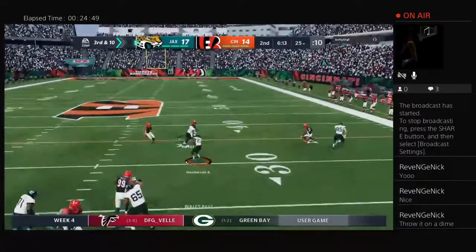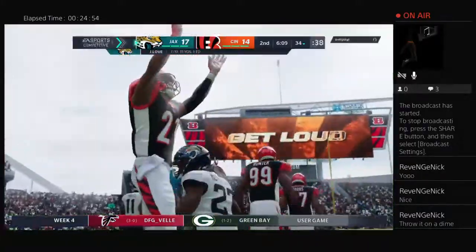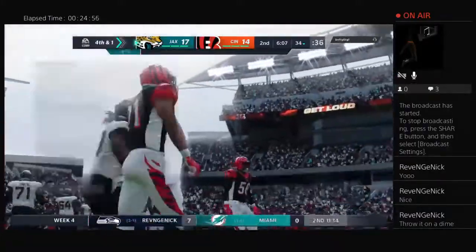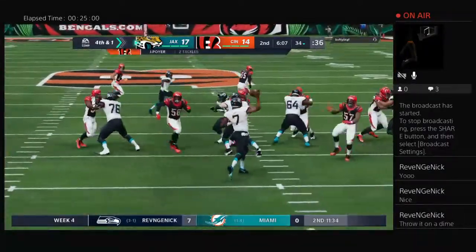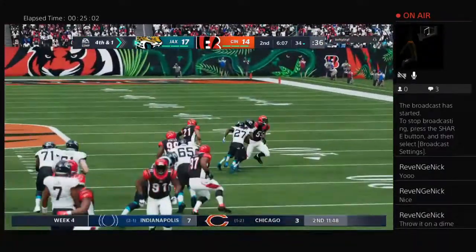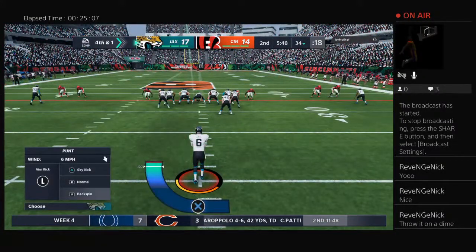Operating from the gun, Love. That's taken in by Henderson. And he's going to come up a bit short. He needed to get to the 35 for the first, but he only makes it to the 34. A short gain that doesn't get him the first down brings up a fourth down situation. Really nice job defensively. They knew where the sticks were. They got the stop before it.